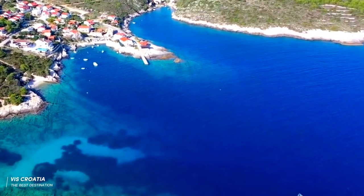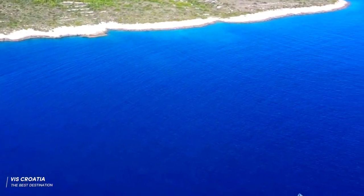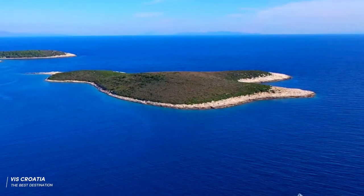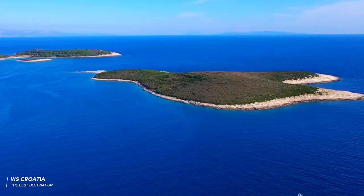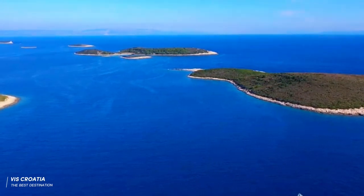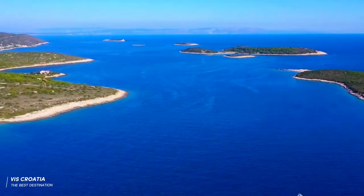The most remote island of Croatia is Vis. This island has it all: dreamlike beaches, crystalline waters, Mediterranean nature, and overwhelming cliffs. The natural landscapes of this enclave of the Dalmatian coast make anyone fall in love with it. Movie buffs may recognize it as the setting for the second part of the film Mamma Mia.